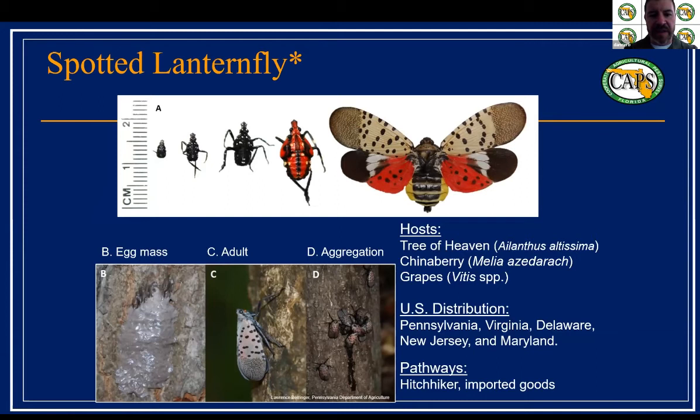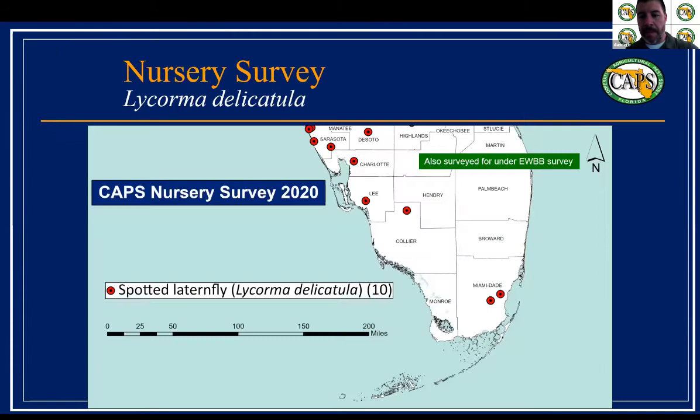And then this is the spotted lanternfly here. A pest of tree of heaven, China berry, and grapes. It is distributed in the northern part of our country. Pathways, it's a hitchhiker on campers and other imported goods. And you can see we've got a couple of spots in Miami-Dade where we've looked for it. And these were homeowner reports of thinking they saw it.